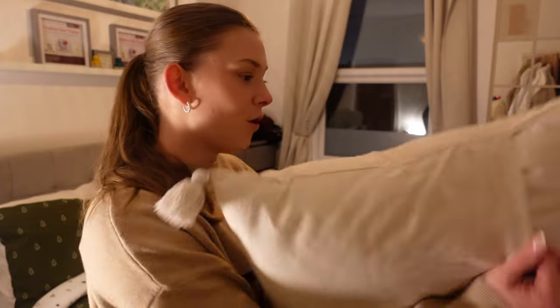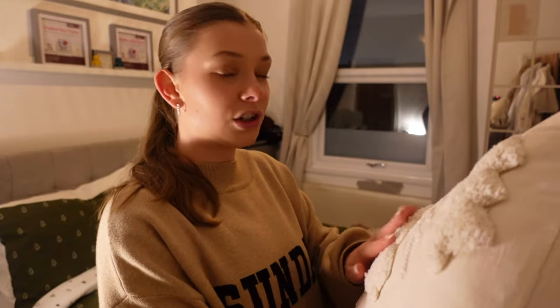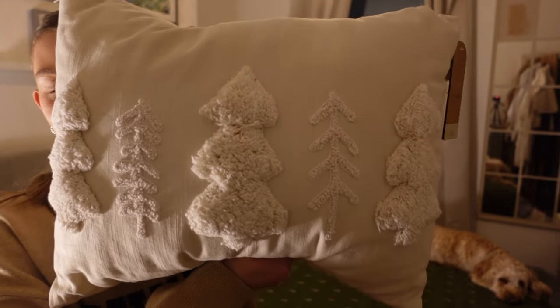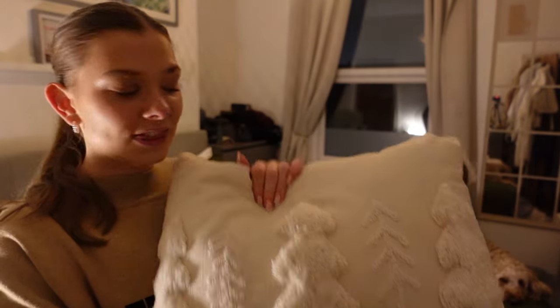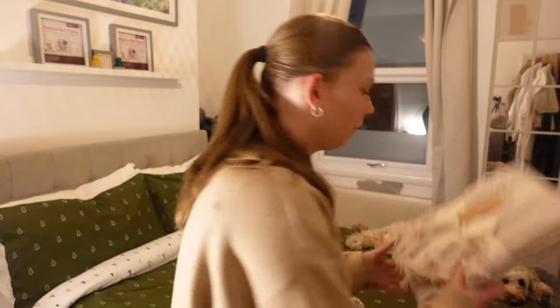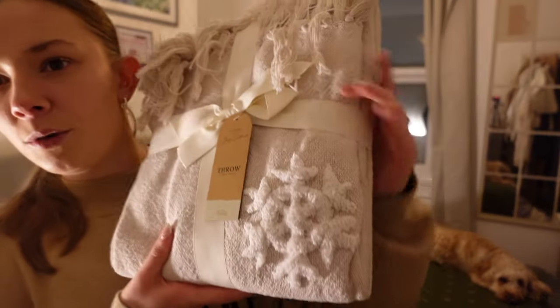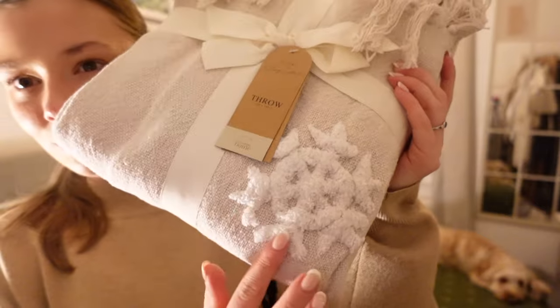Yes, they definitely are. So the first thing I've got is this little tufted Christmas tree pillow. It looks like that. I think it's really, really cute. So I'm gonna add that. And then I've also got, but I'm torn as to whether to use this in the bedroom or in the living room, a really plain throw with these tufted snowflakes on it, which I just think is so, so cute.